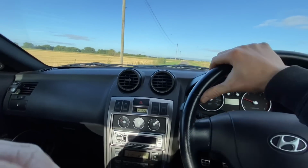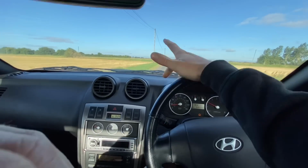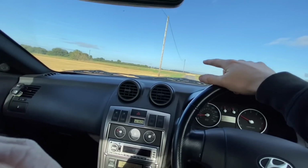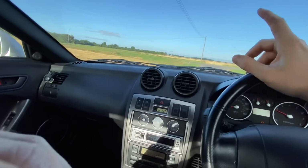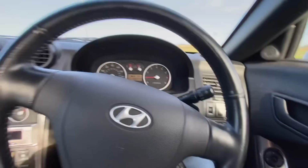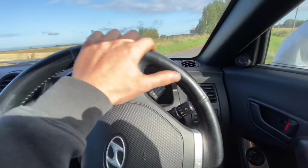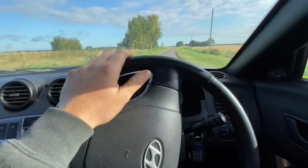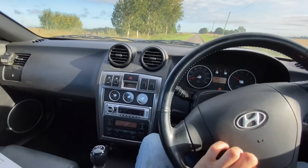I bought this car, it's just passed its MOT, and it's a V6, 165 brake horsepower, 2.7 litre engine, I believe. Absolute sewing machine gearbox. I've just got to slow down this road. Yeah, it's for sale if anybody is interested.